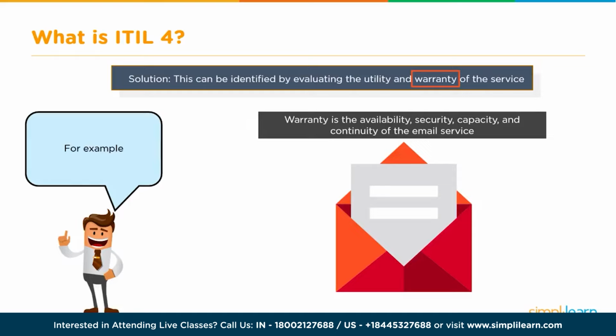So warranty is about availability of email services. How safe is my message when I send and receive messages? That means information security. Capacity: do I have sufficient capacity so that all the emails can be stored? And then continuity: what happens if something goes wrong drastically, some failure happens? Minimum services should be up and running so that my messaging service is on for at least the minimum need of the messaging requirements. That is about warranty.